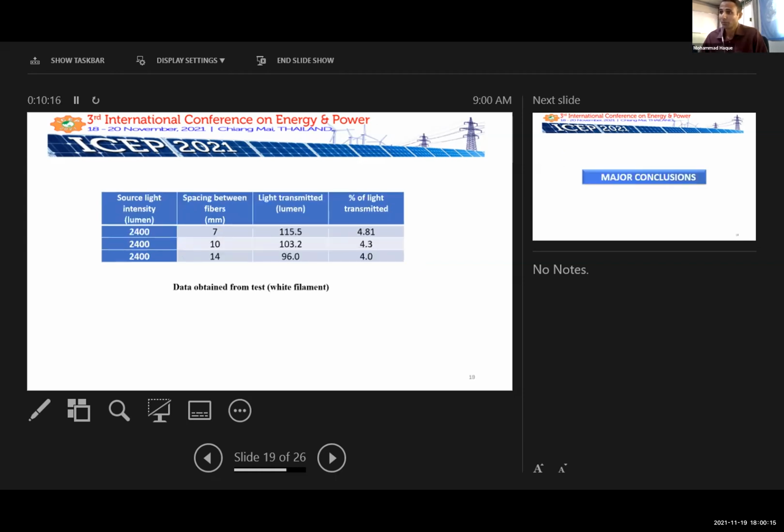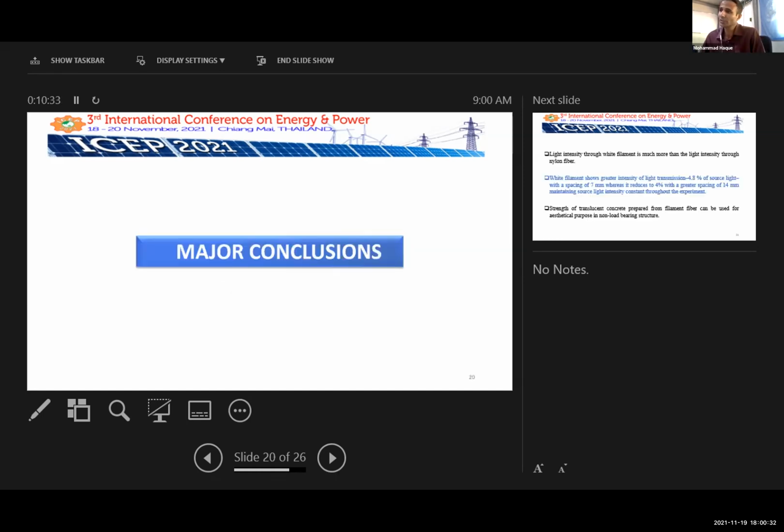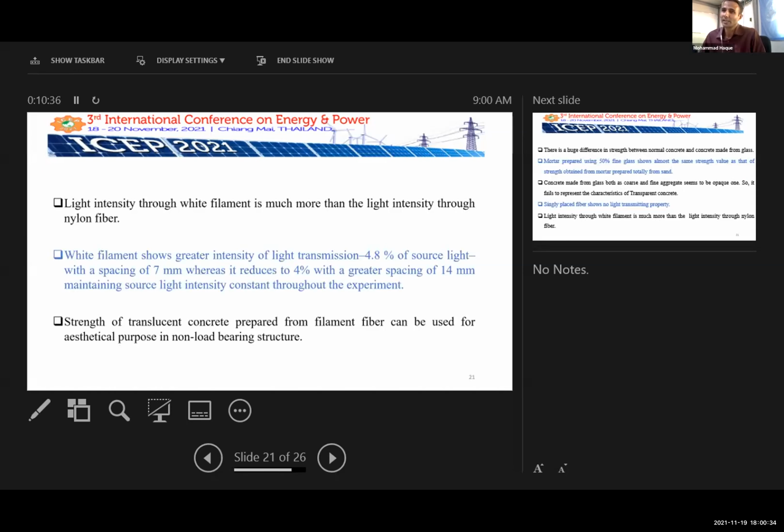Now we have switched to white filament, and in this case I have used the same light intensity, and the spacing was also varied. We obtained a significant light transmission, with the highest of 4.81 at a spacing of 7. My major conclusion, which I would like to highlight, is that the light intensity for white filament is much greater than for the fiber that is locally available. White filament shows greater light transmission, about 4.8% at a spacing of 7 millimeter, and it decreases with greater spacing.